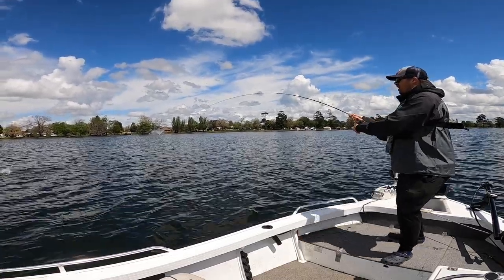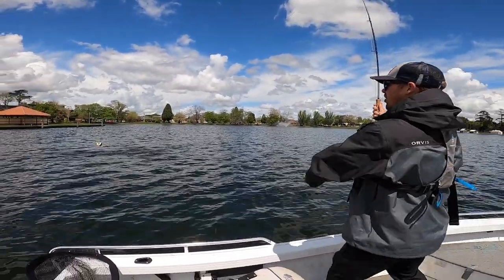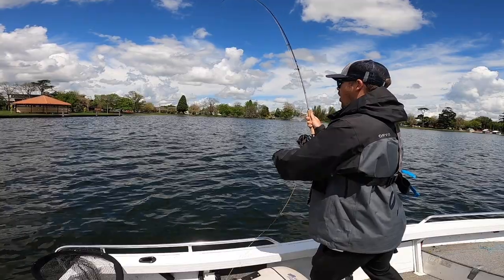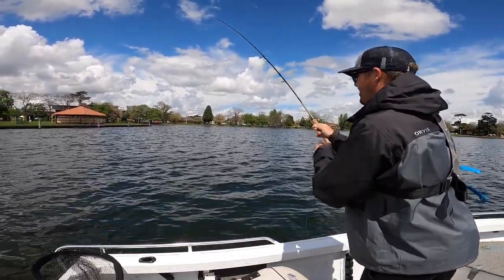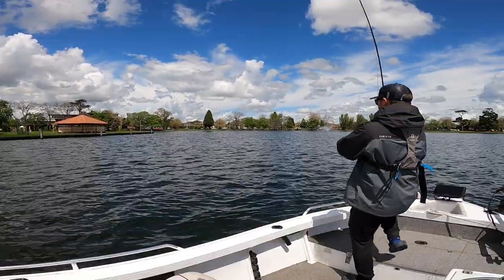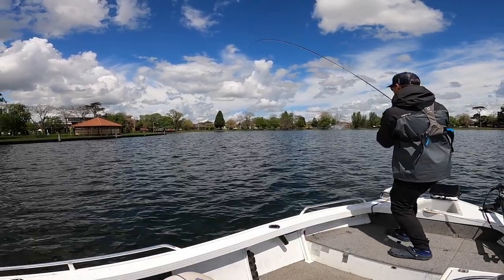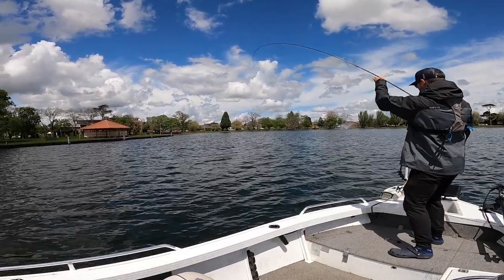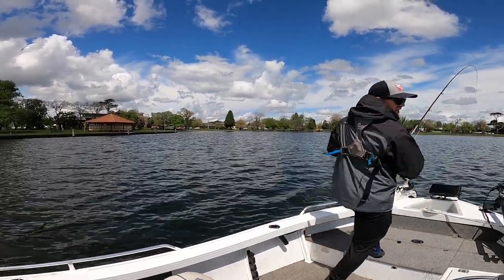Holy moly, what? Look at this brown. Oh my gosh. Oh my gosh. I watched him follow that flyer and just eat that on the hang. That is a big.